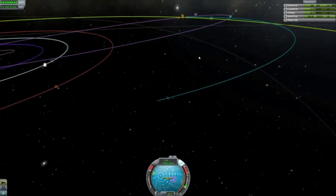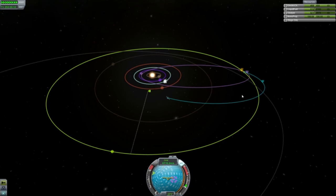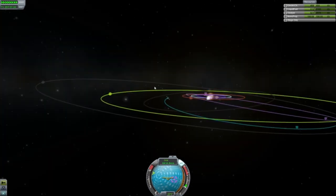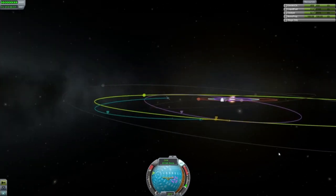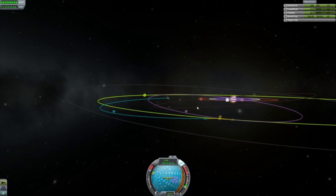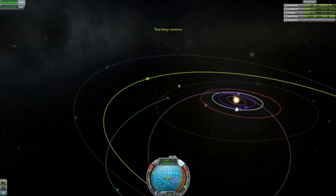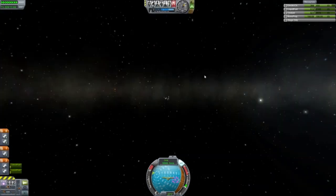But I do wish there was a sort of go-to-this-point type feature. So say if I just want to click on the apoapsis, I'll just magically transport myself through time to that point. But I'm sure the engine probably can't handle that. God, I wish I could go a little faster. But yeah, I'm surprised they actually made it out here with a fair bit of fuel left as well.